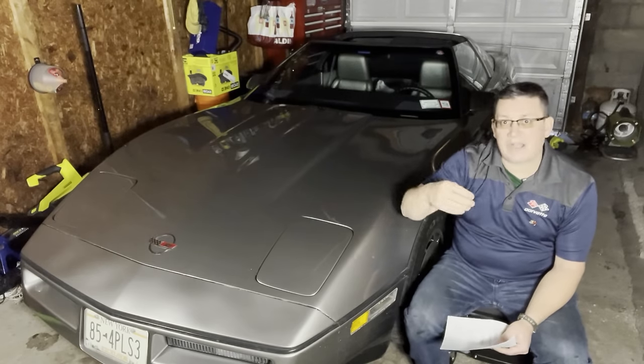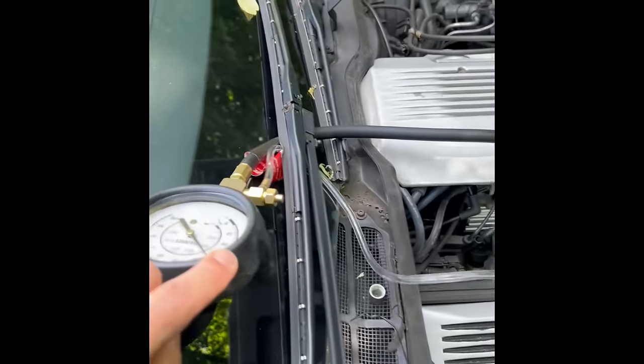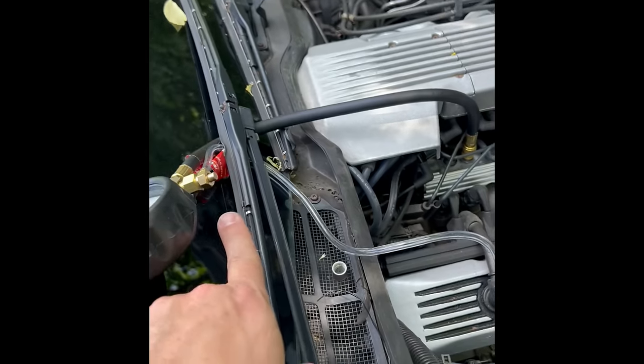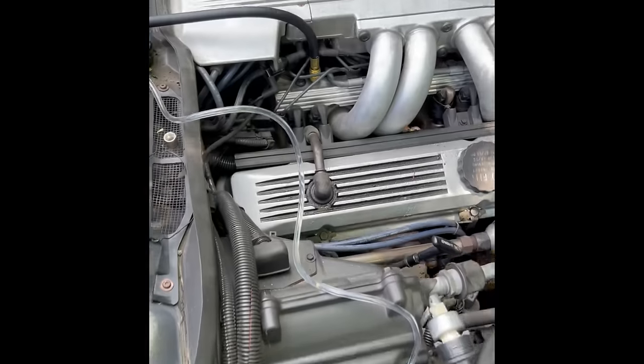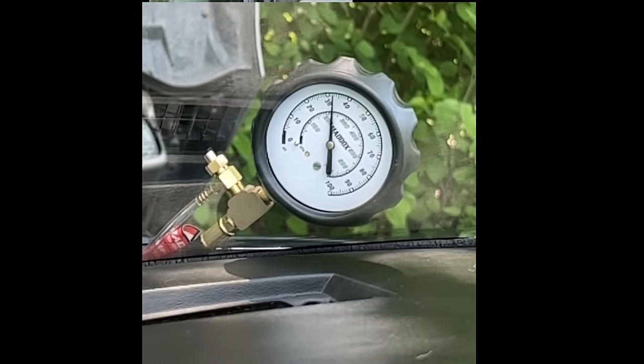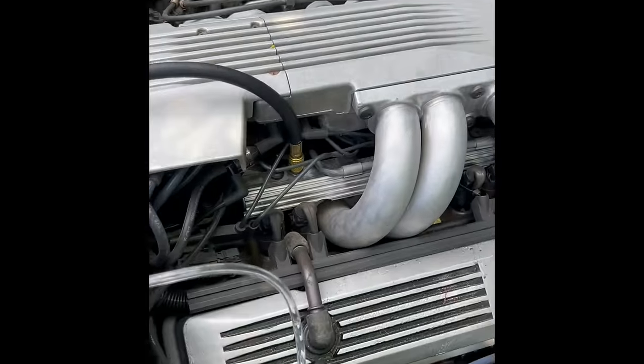These cars have a Schrader valve right on the fuel rail. Take the cap off, screw on the fuel pressure gauge and push the button to deplete the pressure down to nothing, get in the car, turn the key forward, and bang, it should spike right up to 40 PSI. If it doesn't do that, the fuel pressure regulator is bad.